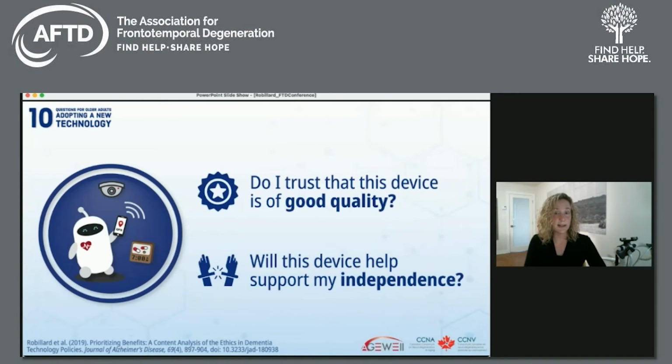Do you trust that the device is of good quality? So now we buy things online. And so it's hard, we can't touch them and see them and handle them before we buy them the way we used to. So do you have other metrics that tell you whether this device is a good quality? Again, someone who uses it is a great place to start.